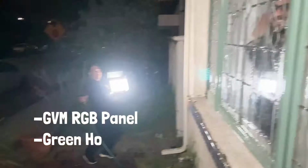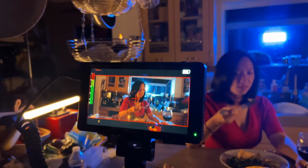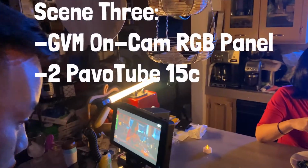There's our moon, then we had Rodrigo with one of the light panels and the hose to create the rain and lightning effect. In here, we wanted to make it romantic, so we set up a bunch of candles on the table, we had blue light coming from outside, and we had the pavo tubes to light Steph from the left and right.